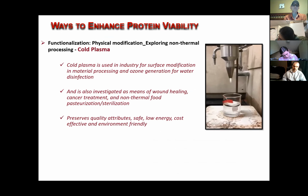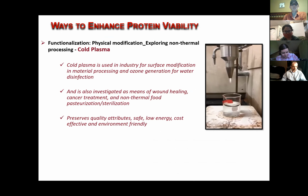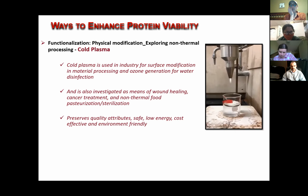One other modification I would like to talk about very quickly here is the utilization of cold plasma. You already heard a presentation today about cold plasma. It is basically used in industry, but not yet so much in food applications, but it's used for disinfection of surfaces, utilization of ozone for water disinfection, wound healing, cancer treatment.